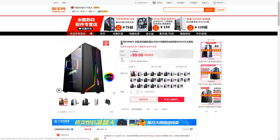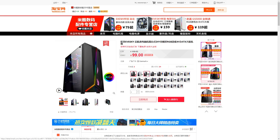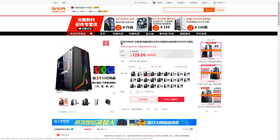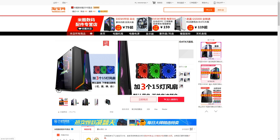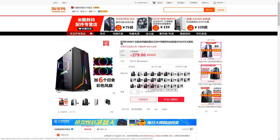The next cabin that I've selected for this video is a full-size mid tower for your ATX build for 99 yuan, which is the equivalent of something around $15. This is so cheap, and you'll get RGB in it for just 30 extra. You can actually also get fans. Do note that if they have just one color here, they are rarely RGB, but I'm assuming if we go down into some of the more expensive prices, there you go.